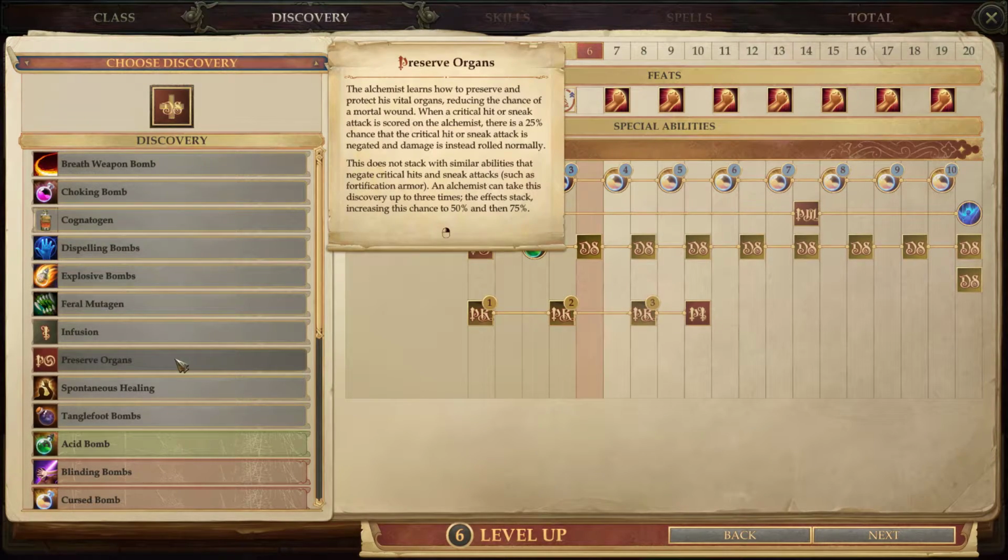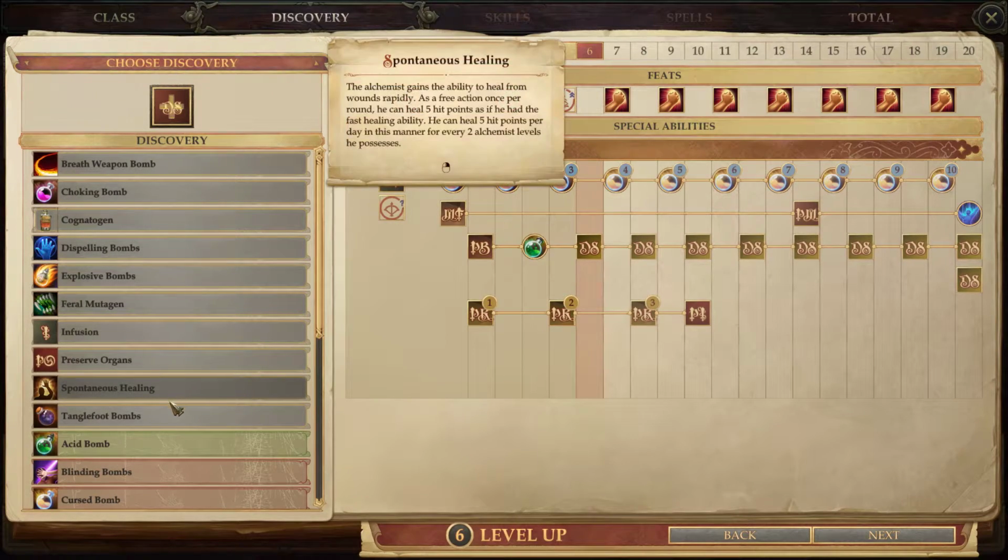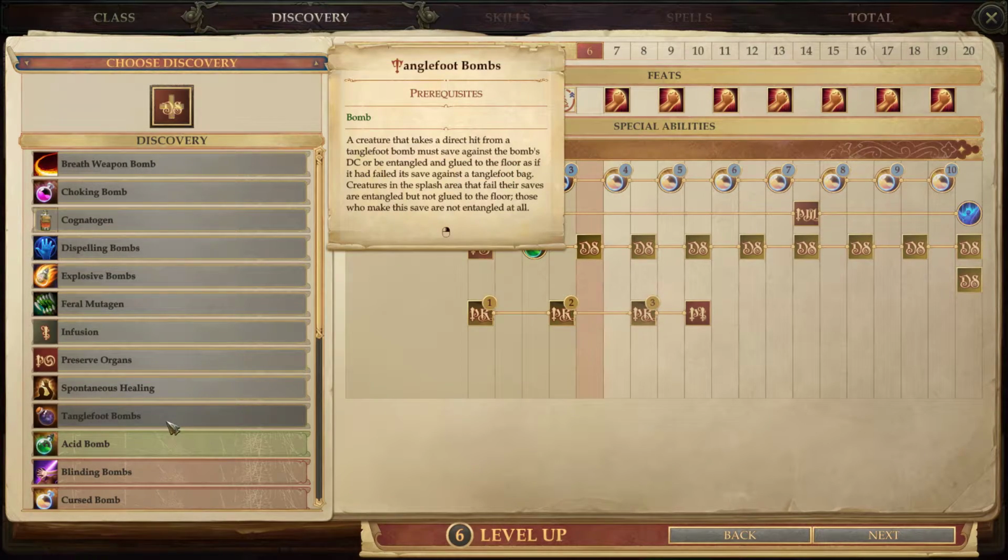The alchemist learns how to preserve and protect its vital organs, reducing the chance of a mortal wound. A creature that takes a direct hit from a Tanglefoot Bomb must save against the bomb's DC or be entangled and glued to the floor, as if it failed its save against a Tanglefoot bag. Creatures in the splash area that fail their saves are entangled but not glued to the floor. Those who make the save are not entangled at all.